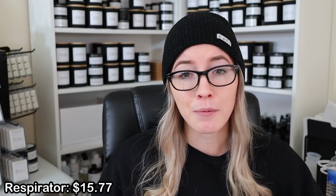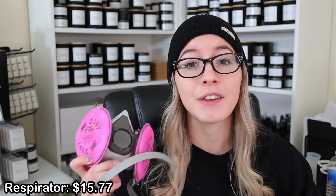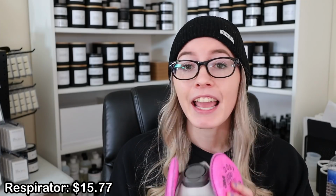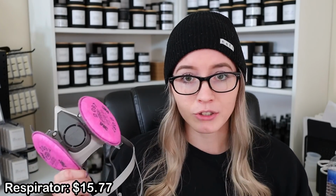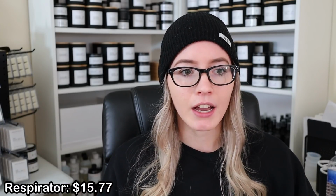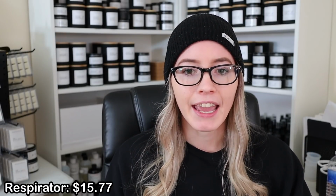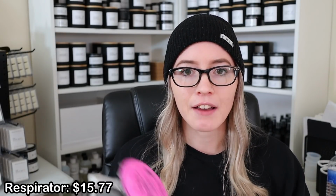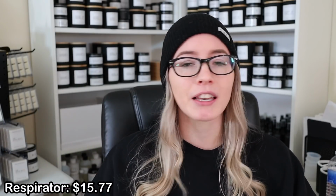I made candles that way for so long and I just dealt with it. But having this has made the world of difference for me for candle making. I know I've talked so highly about this, but for somebody like me who has asthma, and I'm already very, very sensitive in general, with very sensitive skin, just being able to have this kind of protection for me and my body, it works for me. It might not work for you.